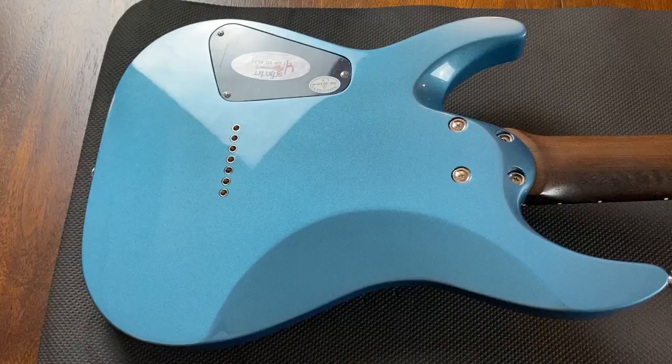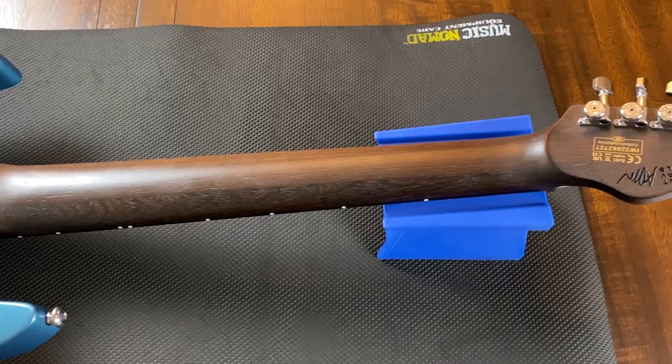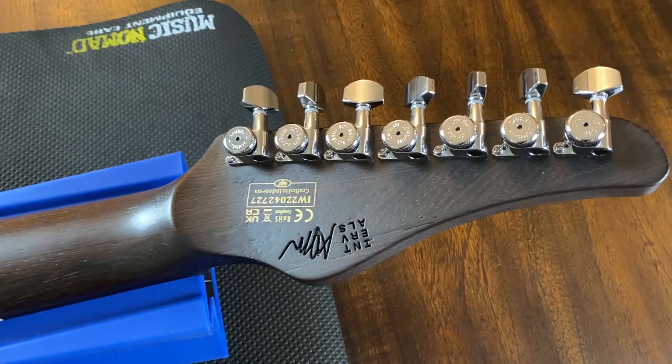It comes with a bolt-on quarter sawn Wenge neck, and this neck is fantastic, frankly. I love the smooth feel. Wenge has gained a lot of popularity, and I think that's for good reason. To increase the comfort and the quality, it has a volute on it and an all-access heel. Just really puts it a cut above the rest, in my opinion.